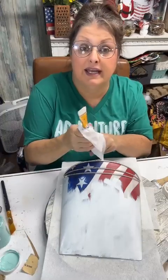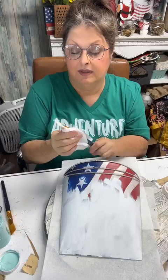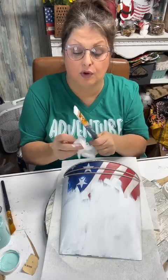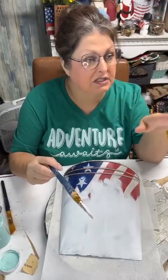So today we're going to go down and get some paint from her, so that I can use that for the mountains and stuff. Actually, the letters are going to be white, but that way I can use it for the mountain scene we're going to put in the background.